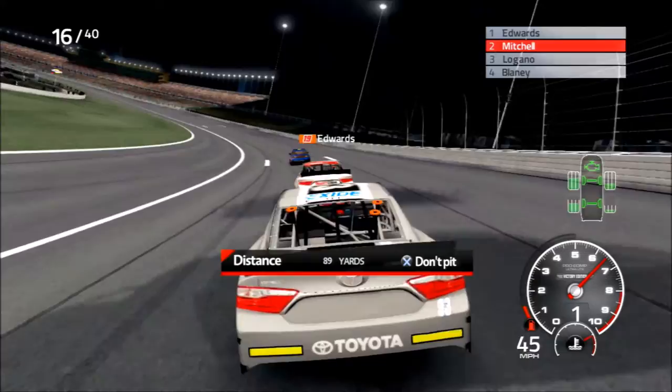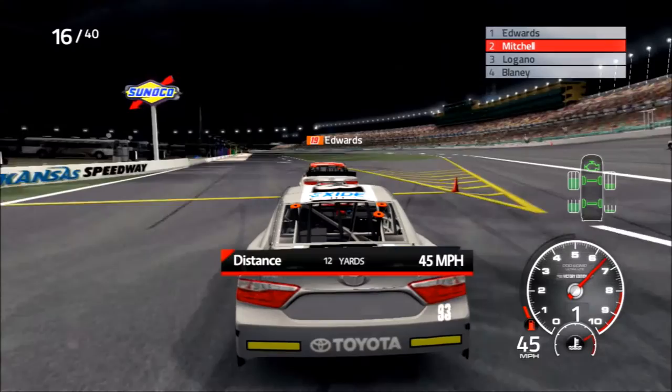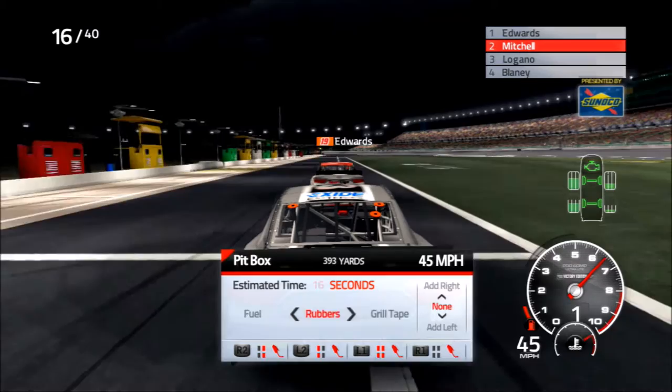But I do like my car. Well, I like the paint scheme and I like the way it's handling. Hopefully you guys don't think this paint scheme sucks. Like, I really like it. It looks familiar, and I can't put my finger on what it looks like. Let's get some fresh tires on. All right, no changes. This car is handling great. We'll be right back.